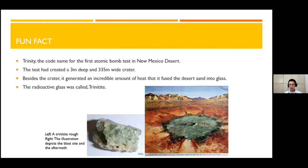Most, I will not say all, green gemstones are radioactive, but some green gems can be caused by radioactive radiation. For example, green diamonds are caused by radiation. Low zircons tend to be green and a little bit radioactive, and trinitite also is a radioactive glass, a natural glass. So what happens in this Trinity bomb test?